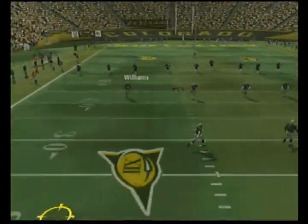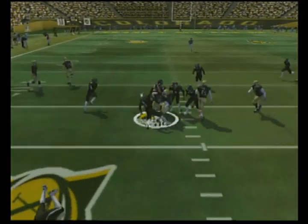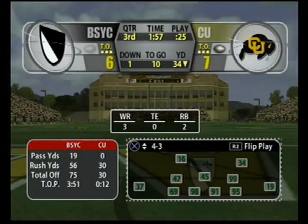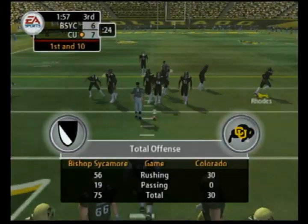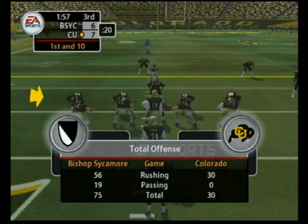Short kick. He didn't get a hold of that one. Number 15 takes it to 21. Time once again for this offense to come back out and start another drive. They'll get the ball here at the 34-yard line.